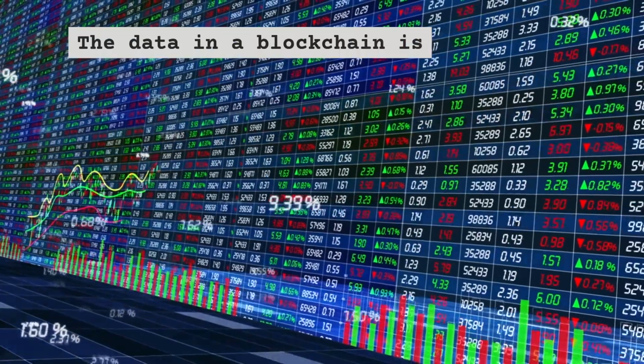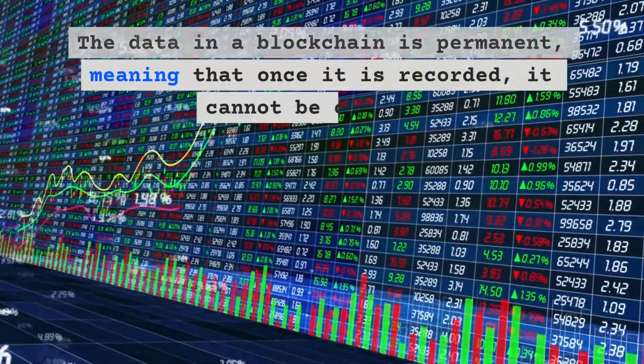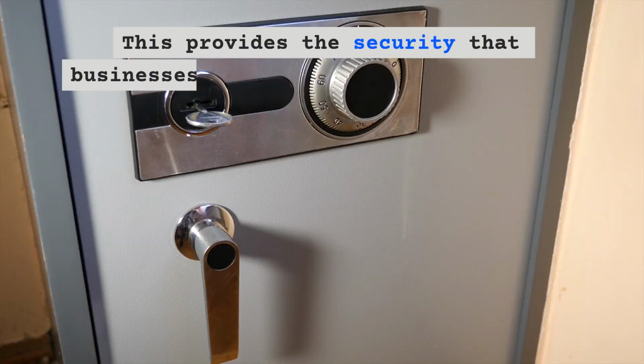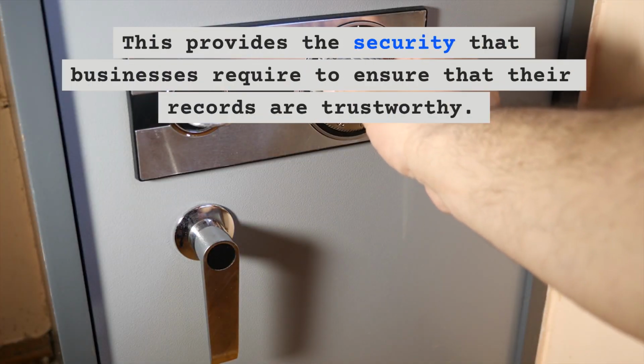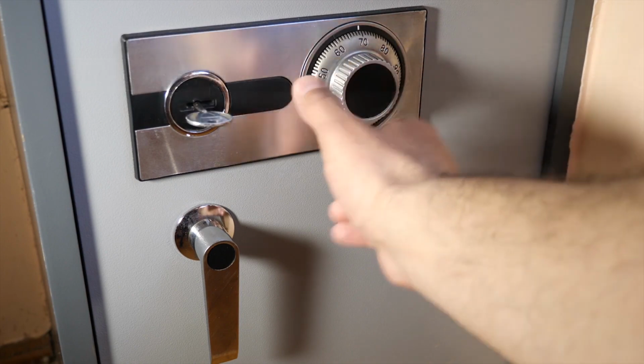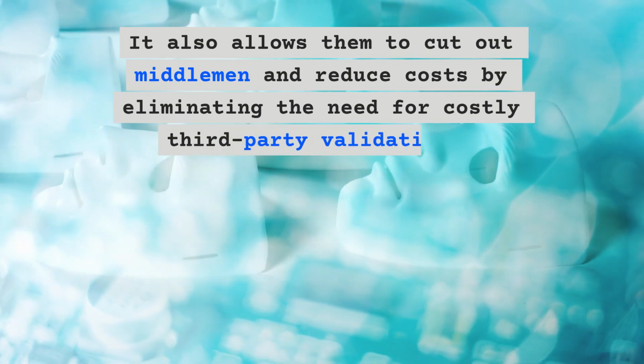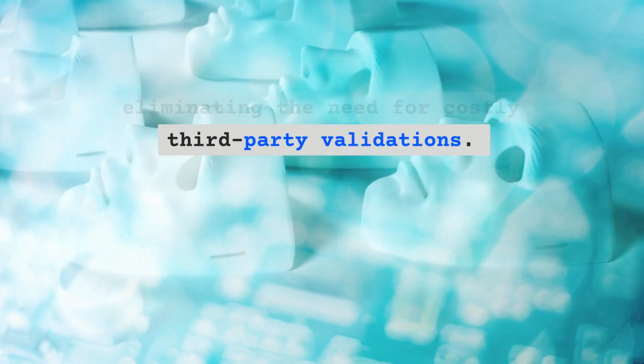The data in a blockchain is permanent, meaning that once it is recorded, it cannot be changed. This provides the security that businesses require to ensure that their records are trustworthy. It also allows them to cut out middlemen and reduce costs by eliminating the need for costly third-party validations.